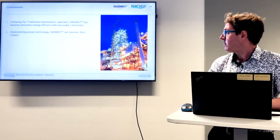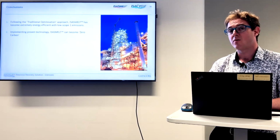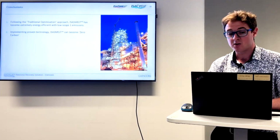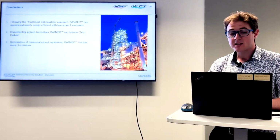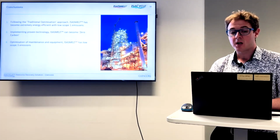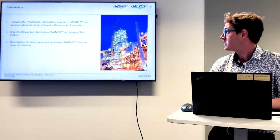We've been implementing proven technology, and so you can see with our existing technology, with a few extra steps, we can become net zero in our primary smelting furnace. Lastly, as well, is optimization of maintenance equipment. ISASMELT has very low Scope 3 emissions. This is both through the plant construction as well as the maintenance purposes.